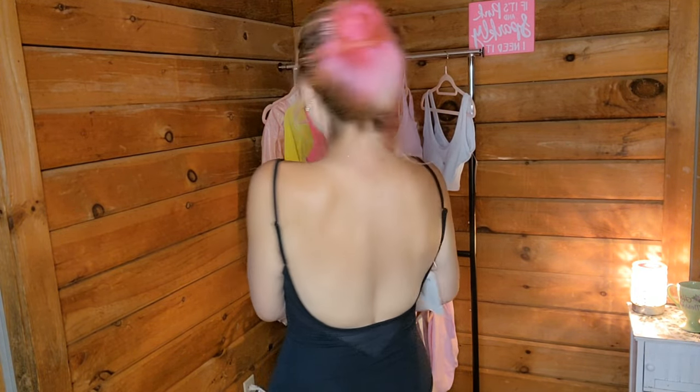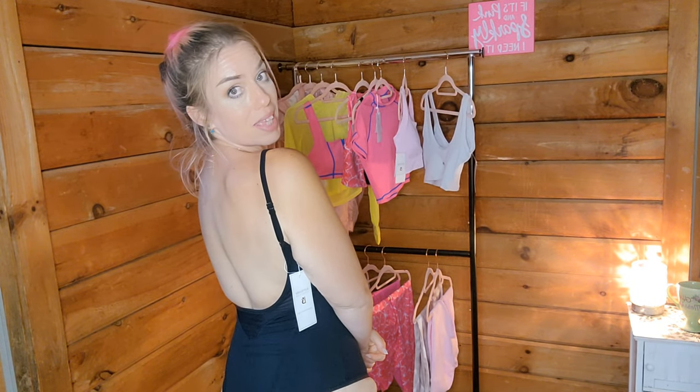I'm not going to back up too far because I am not prepared to be in a bathing suit on the internet yet. So, from what you can see, it's pretty cute. I love it. I love how low it dips. I love this detail right here with the mesh.